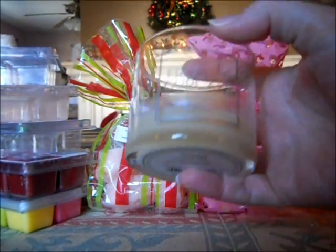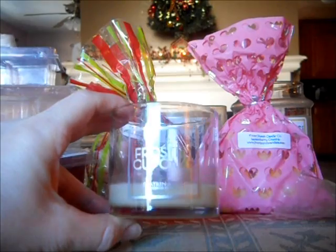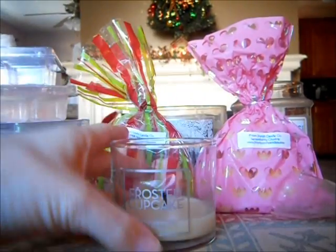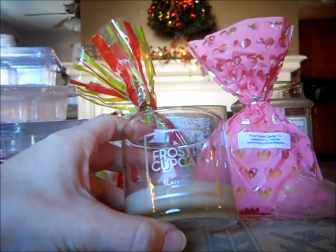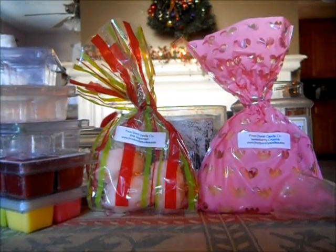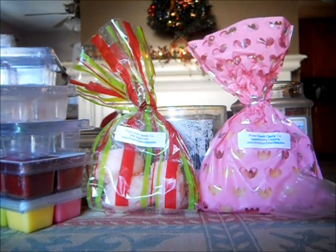Oh, forgot to show this candle. I finished off my frosted cupcake from Slacken in my bathroom. It burned perfectly. It was a very light scent throw. I mean, it was great for the bathroom, but I'm done with frosted cupcake. That's all I gotta say. It just does not give off a strong scent throw for me at all.